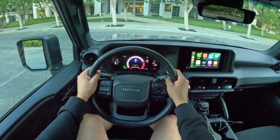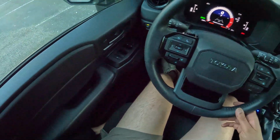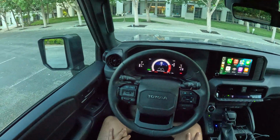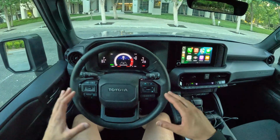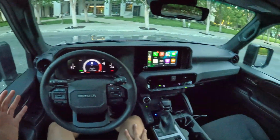Now, in terms of driving position and visibility, actually feels pretty nice. These seats do not have any height adjustment and they are manual. They're not power adjustable, but at 6'1", I'm in a very good position. I'm very upright, obviously, in a car like this. That's no surprise, and really good visibility.